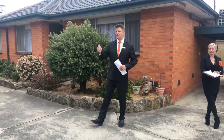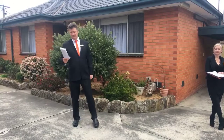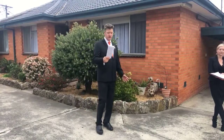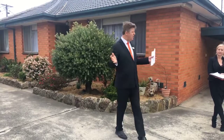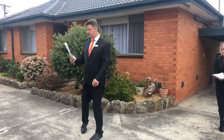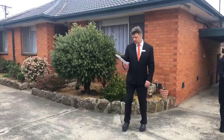Now, the particulars of sale are as follows. The vendor's agent is iTrack Real Estate. We are selling for and on behalf of our vendor the property described as Lot 2, Plan of Subdivision 001149, Volume 08784, Folio 739, and obviously more commonly known to all of us as Unit 2, 67 to 69 Hewish Road here in beautiful Croydon.